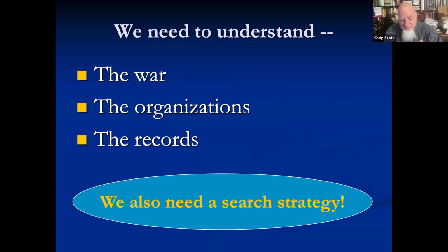The organizations that participated in the war, most people just think of Union and Confederate, but there are organizations within each one of those organizations that lead you to different kinds of records. And then we're going to talk about the records themselves. You need to have a research strategy in order for it to all work for you. So that's pretty much what we're going to deal with tonight in going through a couple of case studies, one Confederate, one Union, although the Confederate one is a little bit larger than the Union one. These are both Virginians that I'm going to talk about today.